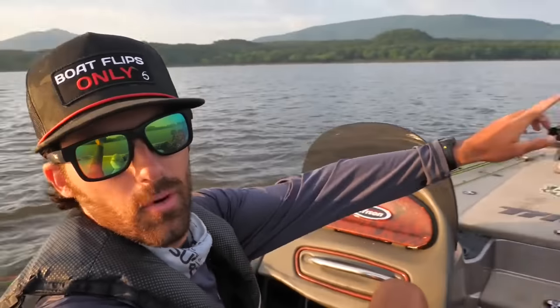Starting off in the boat this morning with Kyle again, we're going to hit a couple of brush piles and then maybe we'll jump in the boat with Craig and do some single pole, chasing down some big slabs out in open water. We'll see how the day goes.